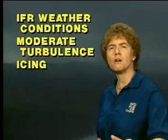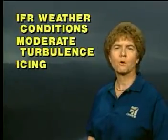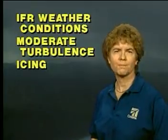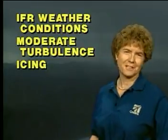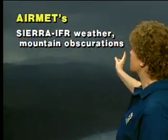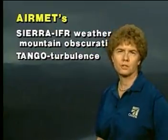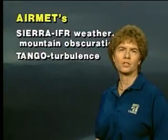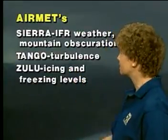For instance, an AIRMET is what would be issued for winds on the surface that were blowing 30 knots or more. The FAA even has names for different AIRMETs to tell you what they're about. Sierra is for IFR weather and mountain obscurations. Tango is for turbulence and also for strong surface winds and low-level wind shear. Zulu covers icing and freezing levels.